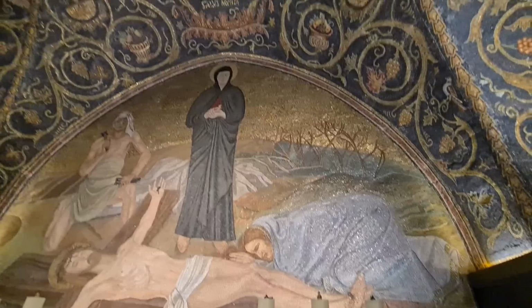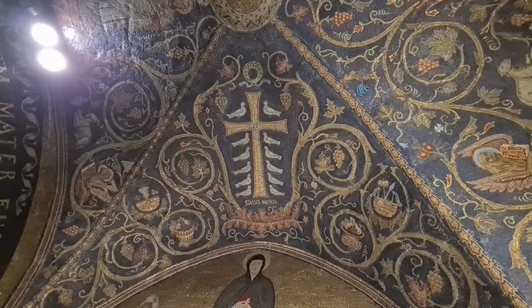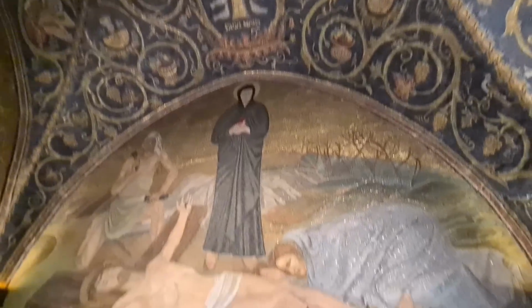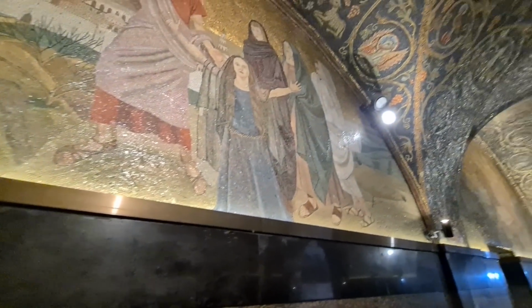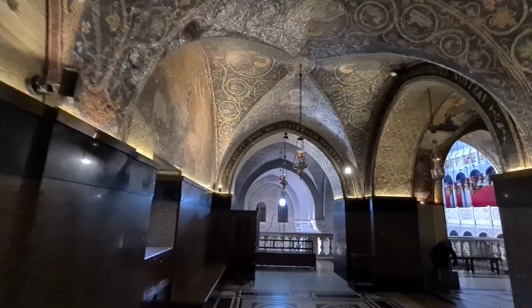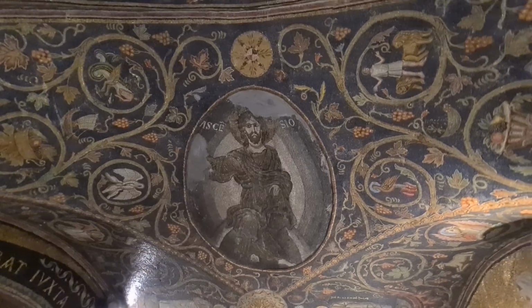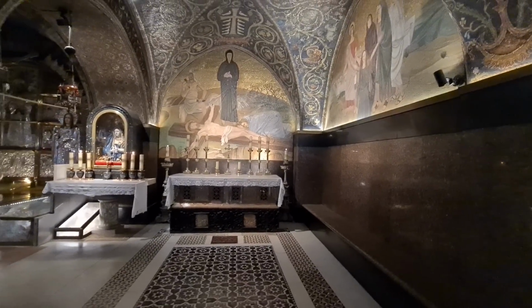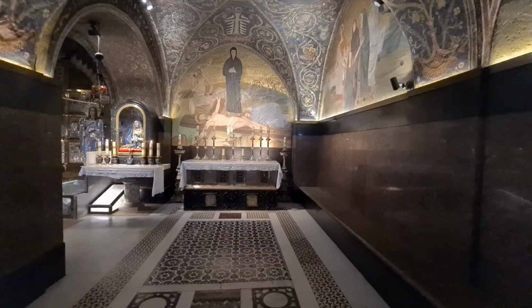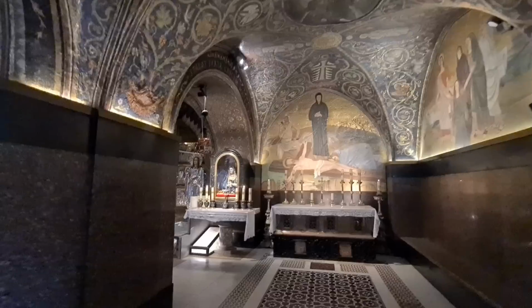And another important thing is the salvation of the. Although this mosaic is new, only 19th century, because that church was burned down, the oldest mosaic in that church is above you. The Ascension of Jesus. This is the only one left in the city from the 12th century. Can you imagine it? Stop it, mother. Oh, she's praying.